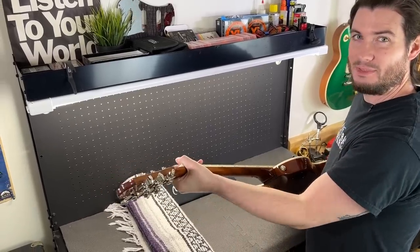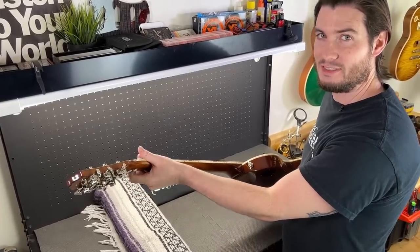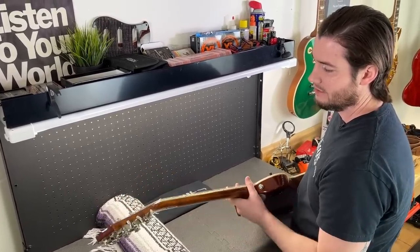Overall, the neck can be described as a slim taper asymmetrical, but it kind of combines both worlds of having a little more chunk in the bass side with that slim experience, especially when you're playing with this easily accessible upper register. So I really do like the neck on these.